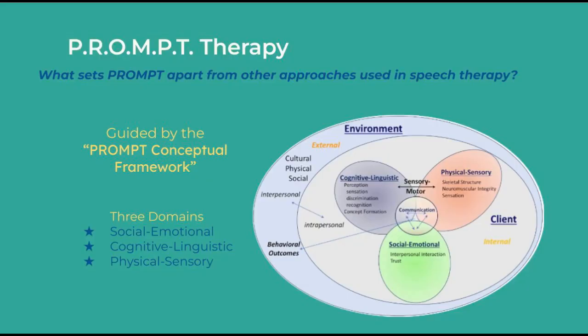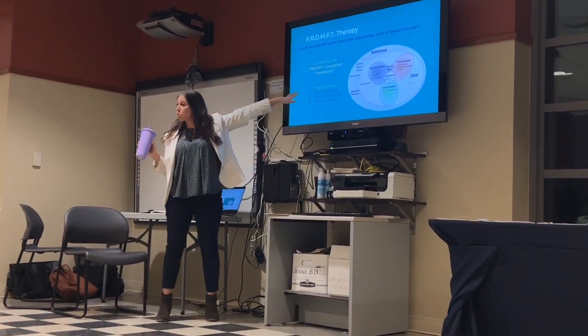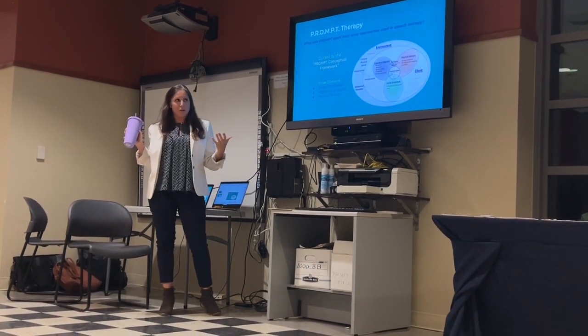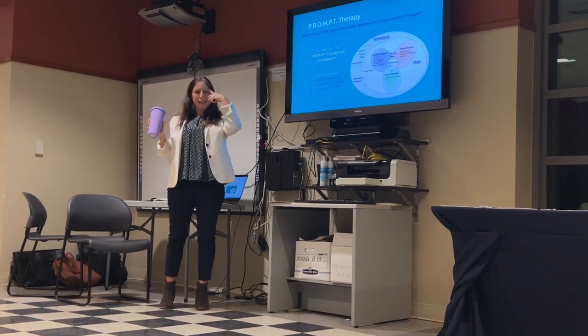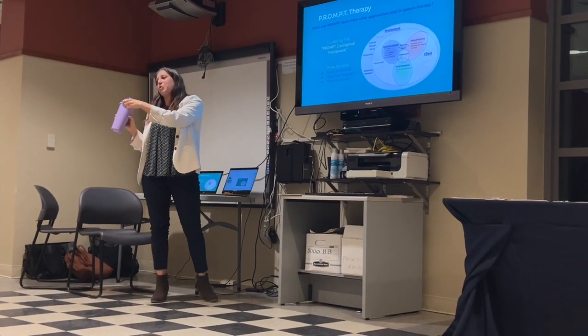And then, prompt therapy also, what is another awesome thing for this one, and I'll stand for this because this is an important piece. Prompt therapy is very different from traditional therapy because we truly consider three main domains: the social emotional domain of the child or the person. I keep saying child, but I've had adults and teenagers. Cognitive linguistic, and physical sensory. So we have to pay attention to what they need to understand cognitively and linguistically, and we pick the lexicon and the targets based on that.